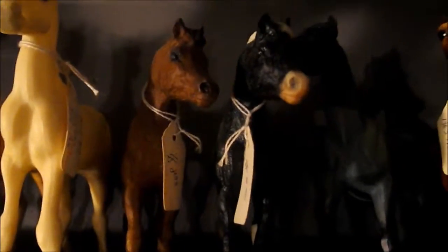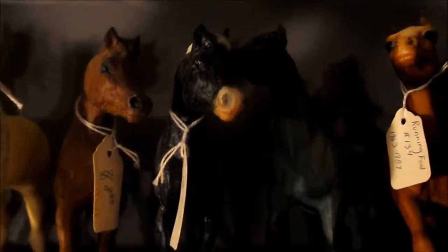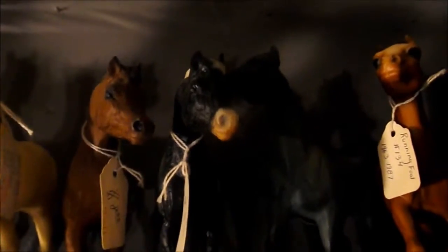Okay, so next we have these phantom wings, and I love the little pinto foal. He's so cute. If you can see that, look how cute he is. But these guys are LSQ. They're a bit dusty because my shelves need to be dusted. I dusted them the other day, but they are still dusty.